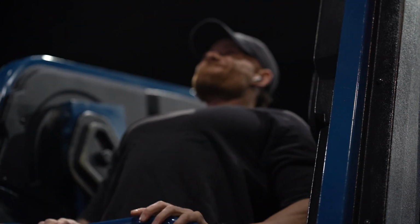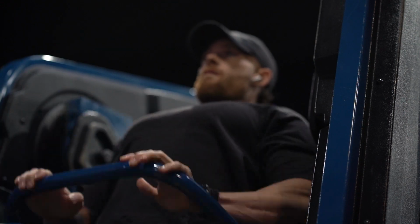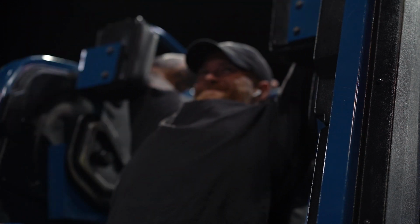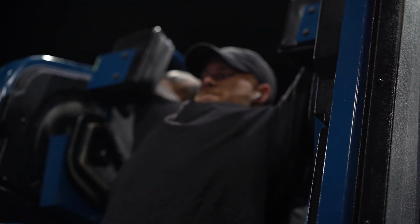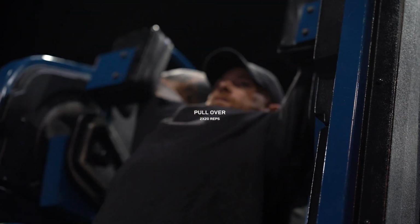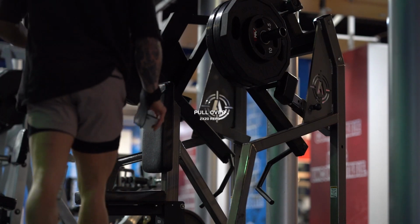One thing you want to do here with these is keep your elbows in place along with your wrists. You don't want to see them move at all. So you're really focusing on bringing the weight down with your lats, pulling with your lats here. Like I said, we're focusing on getting blood into our lats. So we're going to do 2 warm-up sets here at around 20 reps just to get the blood flowing.